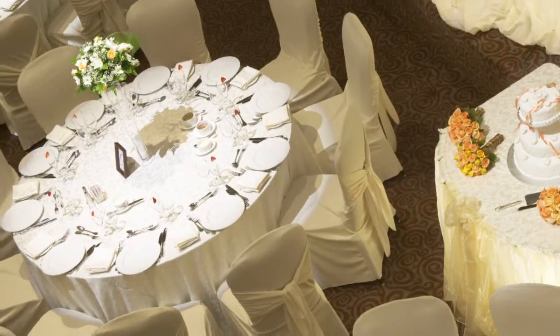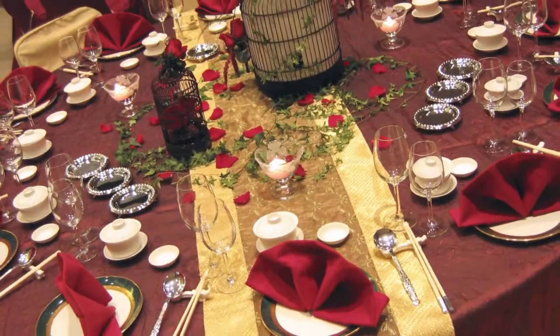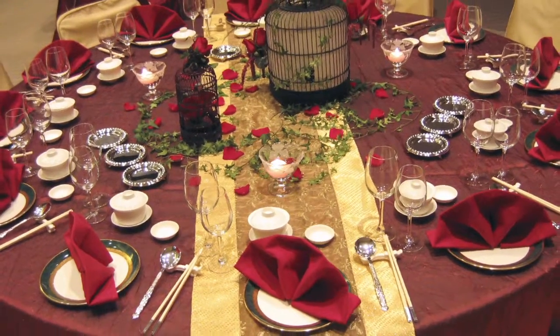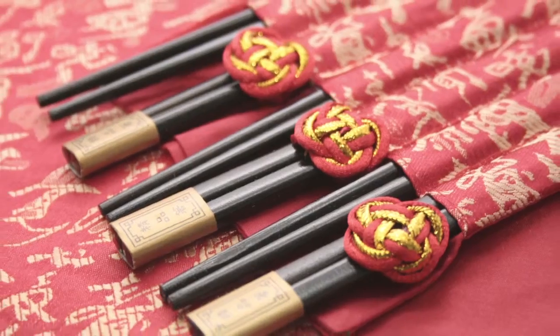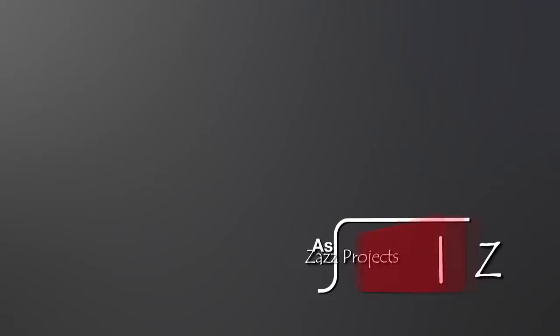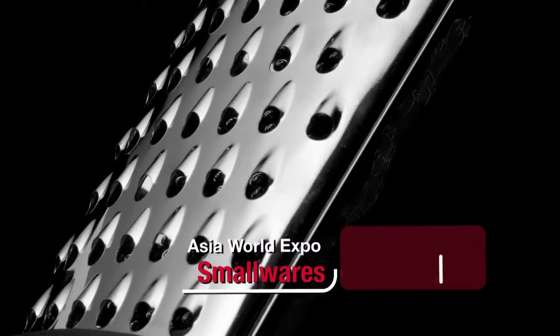Then you move on from there, because that's the catering equipment, to what we call the tableware, the crockery, the cutlery, and the banquet furniture. All these companies had to be visited, their products had to be looked at, and again they all had to be evaluated. And the third part to the equation was what we call the small wares.